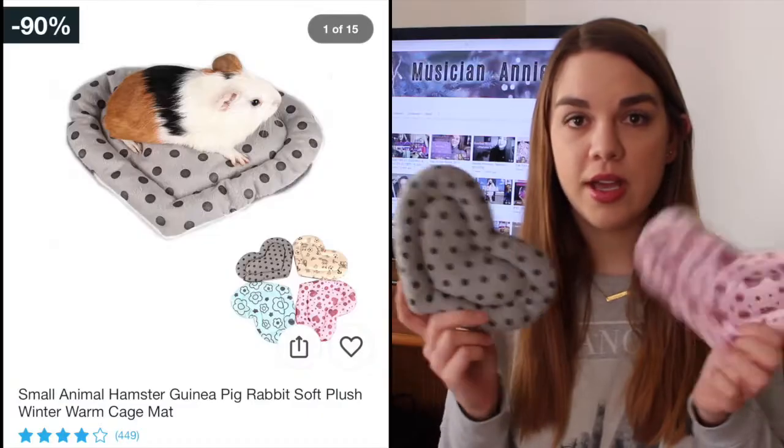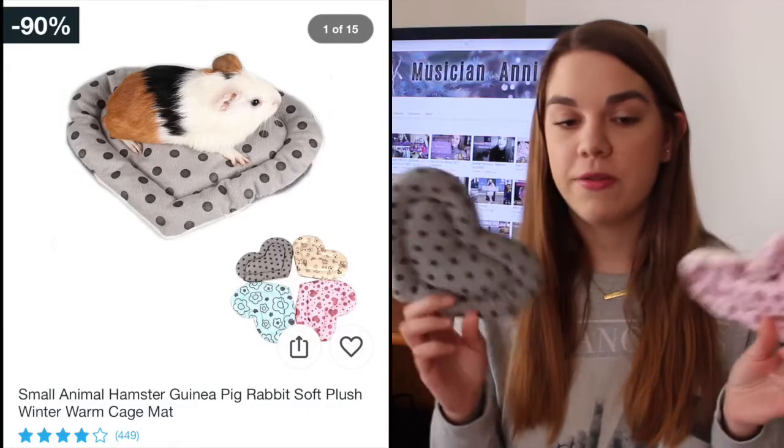Let's get into it. I'm going to start off with some things I ordered for my pets. If you don't know, I have 2 guinea pigs and 1 dog. So I ordered them some beds because it's good for them and keeps them warm. The first ones I got were these little heart ones, and these were very affordable. If you look on Amazon or other websites, you can find the exact same things, and they're like $8.